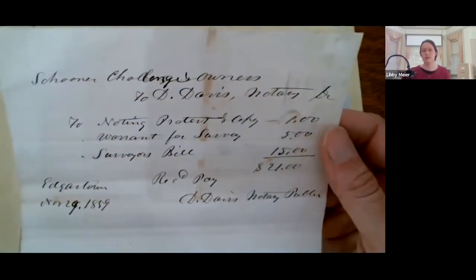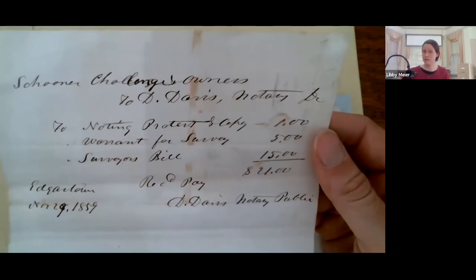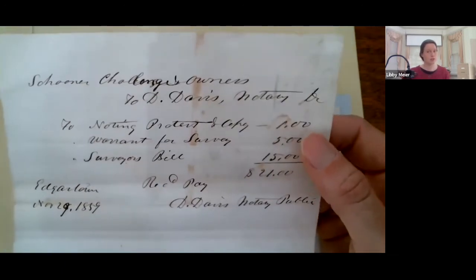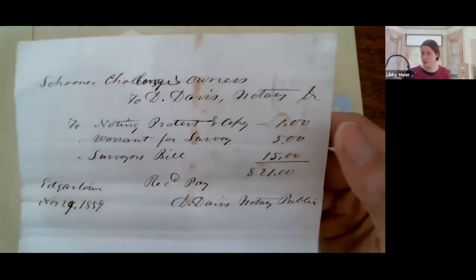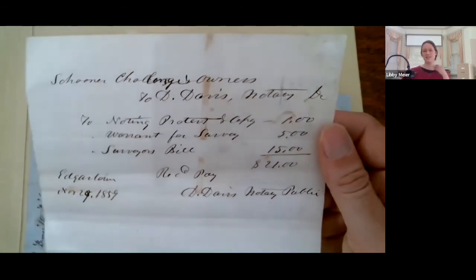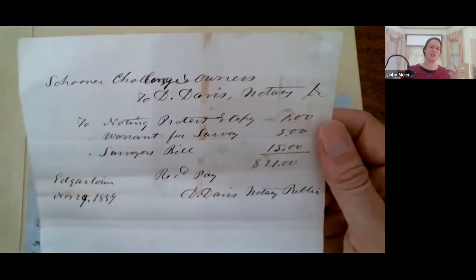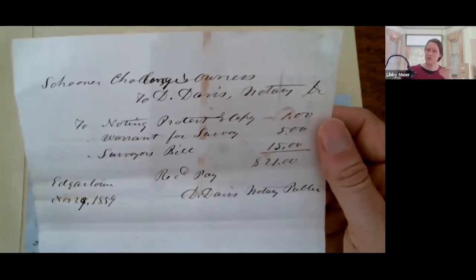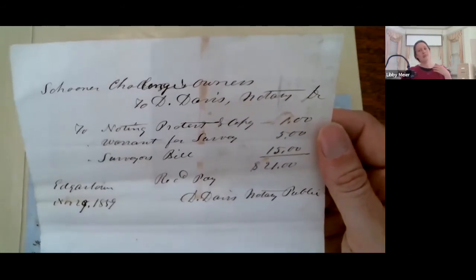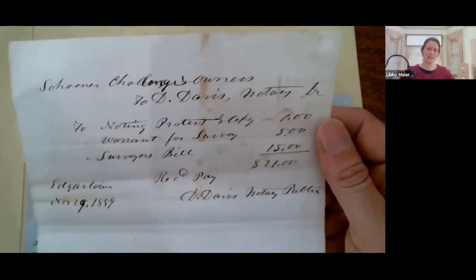Accounts might not be the place to look for marine disasters, but it is often where you'll find them. This is a charge from a notary public in Edgartown, Massachusetts. He's noting a protest, which is what you have to file whenever something goes wrong with your ship, something that's going to cost the owner's money at the end of the voyage. And the early articulation of this is really great. The master of the ship is protesting against the wind and the waves and the weather, that he had done nothing wrong in wrecking this cargo.